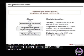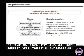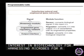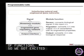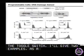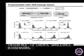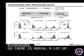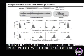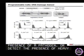On the understanding that these things have evolved for millions, if not billions of years, to do really interesting things in the environment. And as many of you can appreciate, there's increasing interest in biotechnology for harnessing microbes for a whole host of functions. So we got excited, for example: could we use the toggle switch, and I'll give you 2 examples on the toggle, as a means to create, for example, whole cell biosensors. So there is a lot of interest in whether you can program microbes or other cells to be put on chips, to be put out in the environment to detect the presence of a pathogen, or a heavy metal, or some nasty agent in the environment.